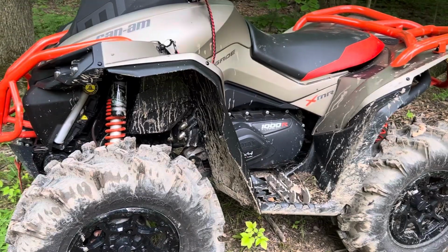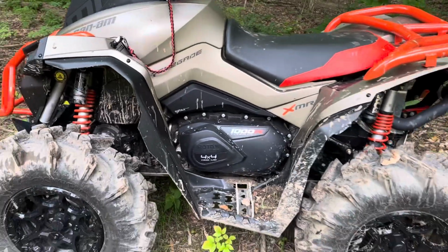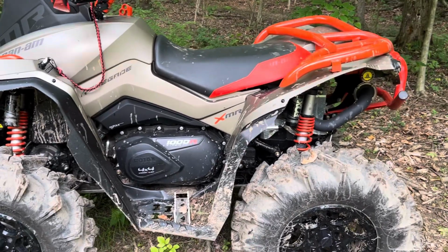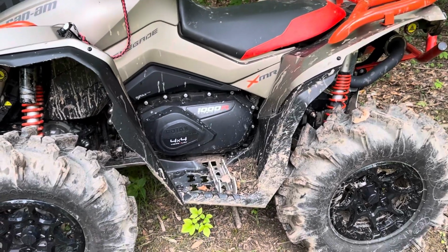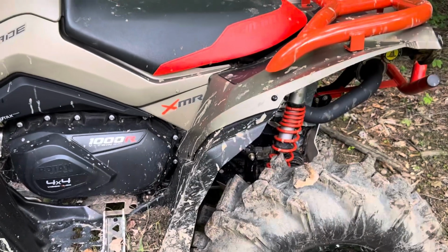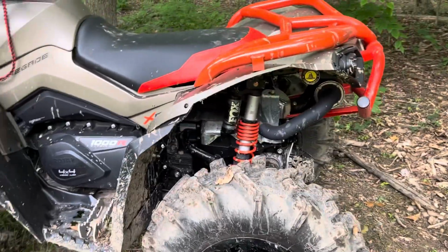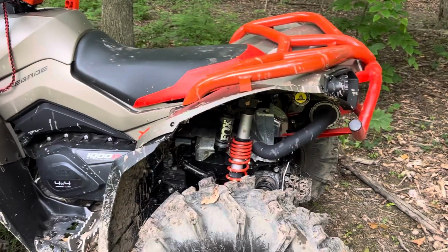The things that I really hate about the machine: for Can-Am's flagship, priced-out four-wheeler, probably the most expensive four-wheeler on the market, the fit and finish sucks. And it's even getting worse. You can see this gap back here. It just keeps sagging and sagging, and guys are like, well, the exhaust is too hot. This thing is tuned, the fan kicks on at like 180 or 185, something like that. Machine rarely gets over 190 degrees.